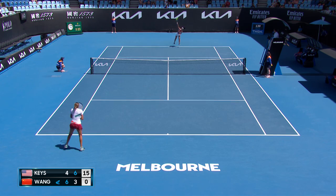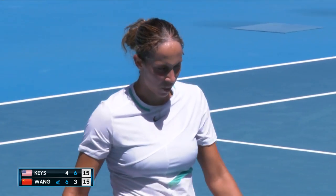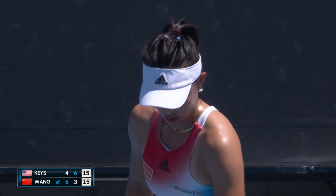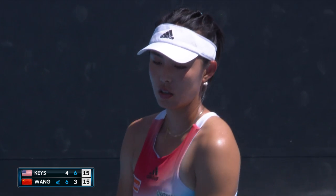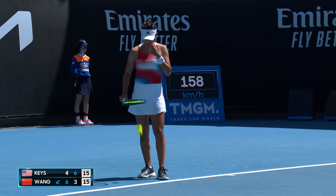The body serve was working well for her in the beginning. There's that body serve. I think she can utilize that a little bit more. I think both players could use it more, the body serve. I think Keys has tried to use her slider out wide on the first court and hasn't quite hit her targets as well as she would have liked. And I think if you're missing a few first serves, why not try and build pressure and make a few more and go into the body?